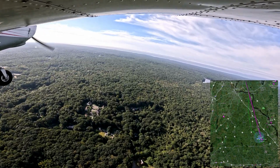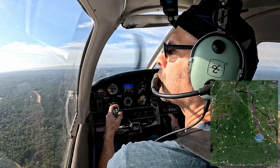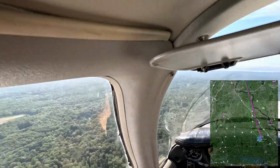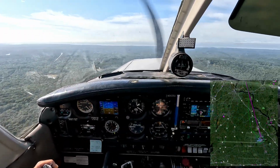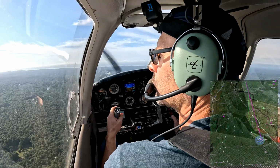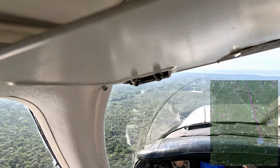Alright, electric fuel pumps on, landing lights on, collision light, mixture's full rich. Alright, we're abeam. Power's going back to 15 hundo. One notch of flaps in. We're close, so I'm going to go two notches now.